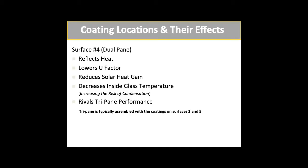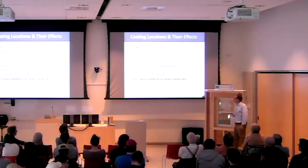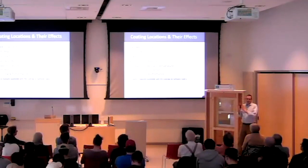Surface number 4 is a newer technology. Due to condensation, we'll typically put it on an all fiberglass product, because the interior is fiberglass and a little more resistant to condensation. This is a newer low E coating we call room side low E, or ERX. It goes on the room side, and in a dual pane product it's created a similar performance level to that of triple glazing. It reflects the heat out, lowers the U factor, reduces solar heat gain, and decreases glass temperature. But by doing that, it also increases the risk of condensation.